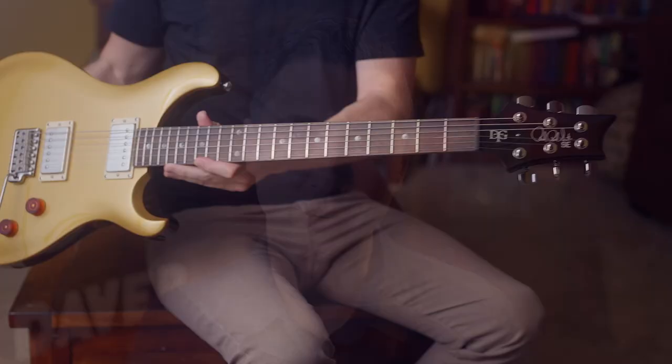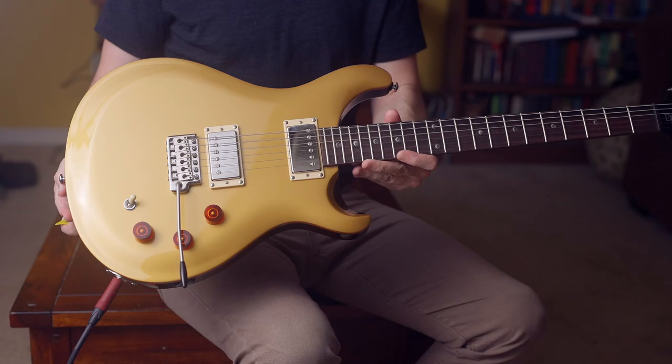Now, the fit and finish is virtually perfect. I mean, it is exactly what you would expect from a Paul Reed Smith. There's almost nothing to complain about here. I found everything to be really in tip-top shape. The only thing I found personally on mine was I found one sharp fret edge, and that was it. That's really easy to fix. That's something I can fix literally in about 30 seconds. So no major complaints here.